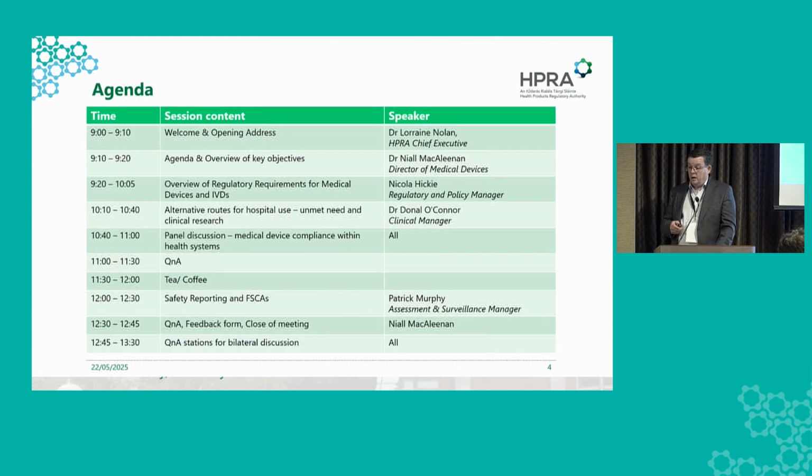So moving on to the agenda for today, what we want to do is walk through the life cycle of a medical device and highlight some of the important things to be aware of to ensure that you can meet the requirements of the regulation in different scenarios. Nicola, our regulatory and policy manager, will start off by providing an overview of the regulatory system, CE marking, the different actors, the role of the HPRA, and some of the different obligations on health institutions. The objective of that session is to have an understanding of how devices are regulated, the role of the HPRA, what the health institution's role is in using devices in healthcare settings, and how to ensure that they're compliant on an ongoing basis.